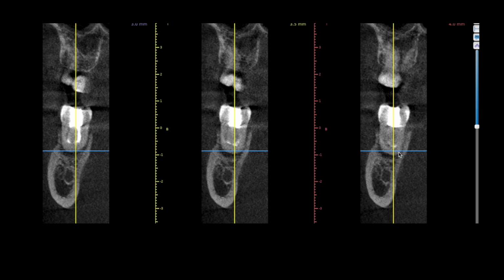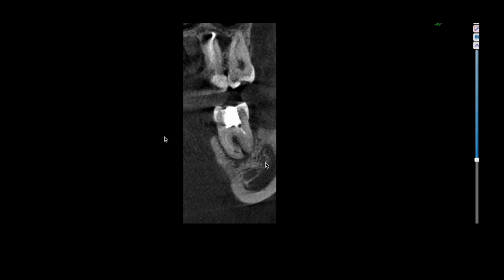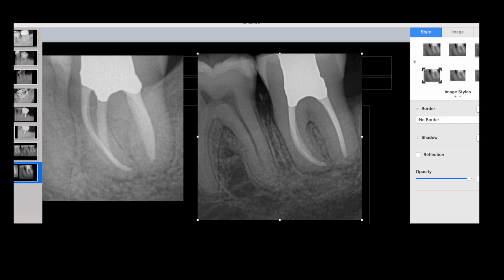And you can see they kind of exit mesiolingually here. If we go back to another, they exit here mesiolingually. Now, even after today, I could not get patency, but I'm not too concerned because we were getting some osseous healing. So let's take a look at our radiographs.